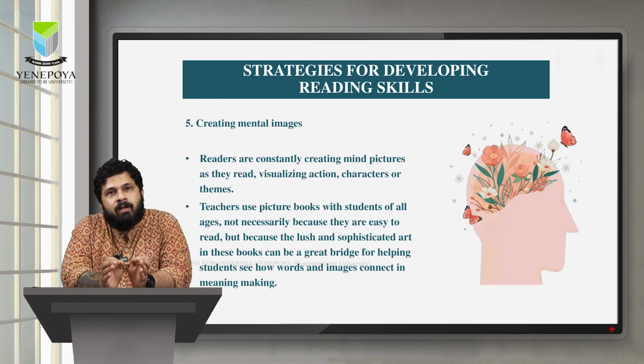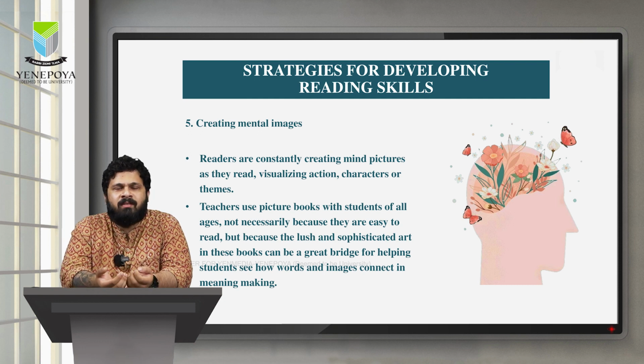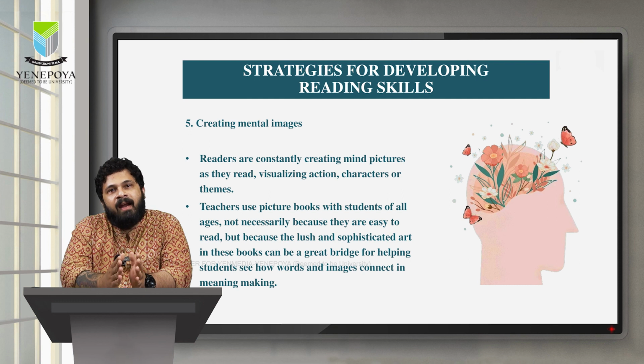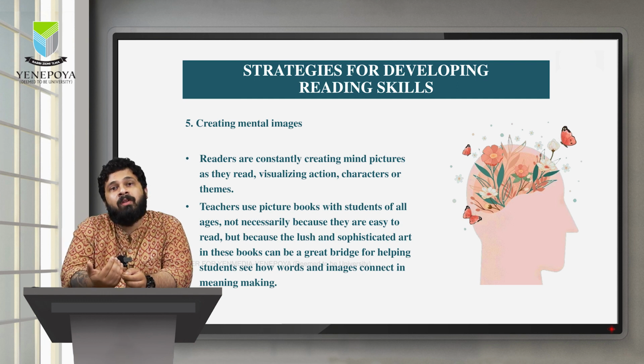The fifth one includes creating mental images. Proficient readers engage in the process of visualizing scenes, characters, and concepts as they progress through the text. Utilizing picture books and visual arts, which educators often incorporate, emphasizes the connection between words and images. The detailed and intricate art in picture books helps students comprehend how visual elements contribute to the meaning of the text.